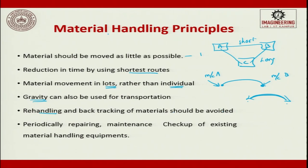When we plan a factory and the machine layout, we are supposed to make sure that backtracking is not happening in our movement. Then periodically, repair, maintenance and checkup of existing material handling equipment has to happen.